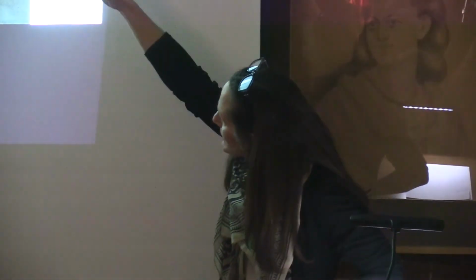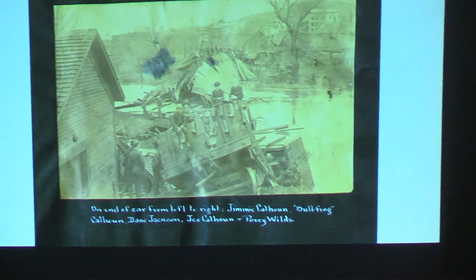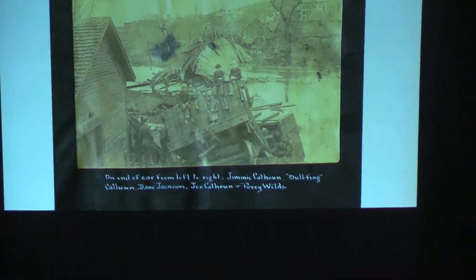Well, we're looking north. Right. Which way was the train going? I believe that the train was going north. So, looking north, it would have been down that way. Yes. How much do we know about the structure of that bridge?